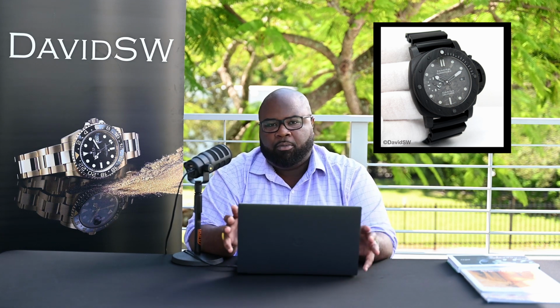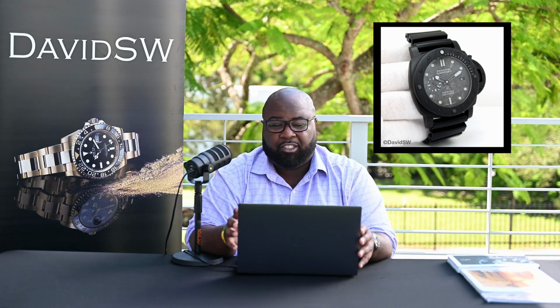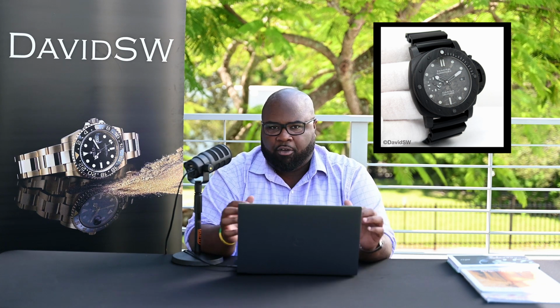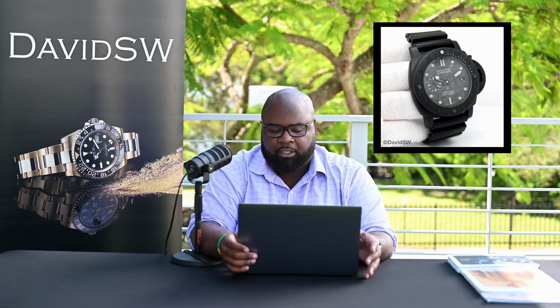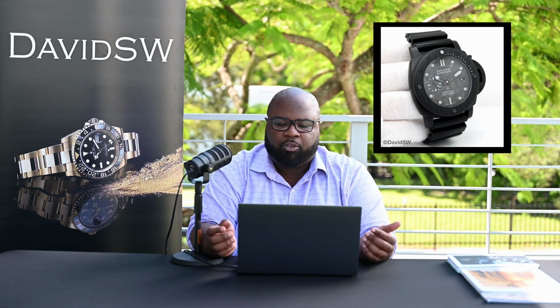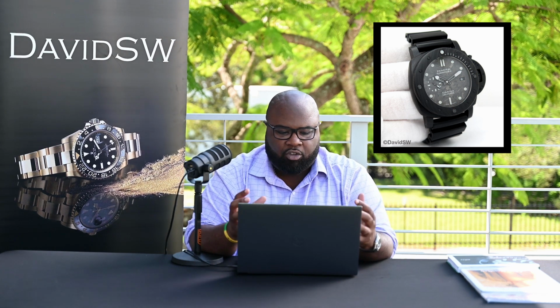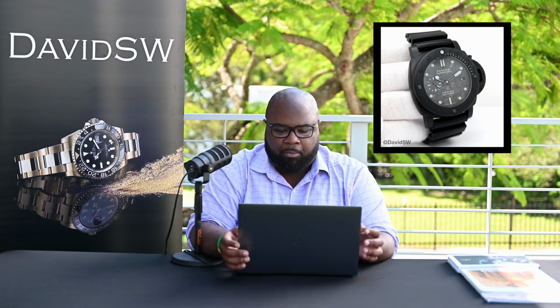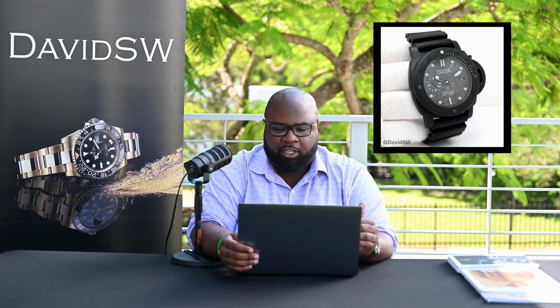What I like about this particular Carbotech is it's 47 millimeters, so it's a large watch. But it being a Carbotech, you're getting a lot of weight taken off. So you're getting a little bit of weight differential. You're getting a large watch, but a lighter watch. You get a nice dark dial. So you kind of get that dark, blackout motif, a little bit of a stealthy watch.